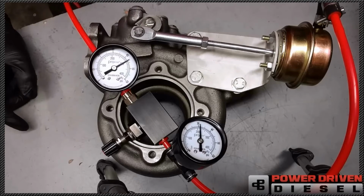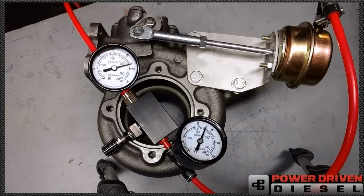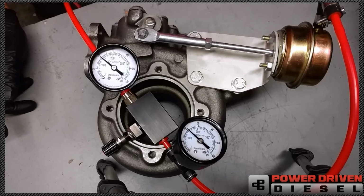So we need to go to get to full travel. We're at about 45 pounds of boost, and we're at maximum wastegate travel. So that's going to speed up your response a lot. Maybe that's not enough. Maybe we want a lot more than that.